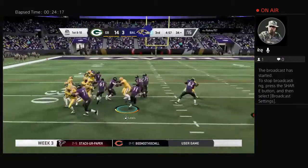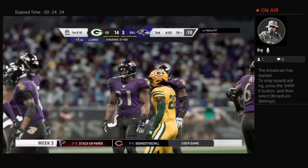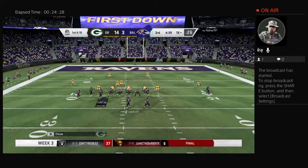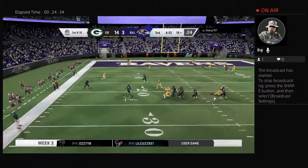They'll stay with Lewis here on 1st down. He'll get the first down and more inside the 20. And down to the 19-yard line. That's good for a Raven first down, 15 yards there. Took till the second half, but finally a red zone opportunity here. 1st and 10 at the 19.